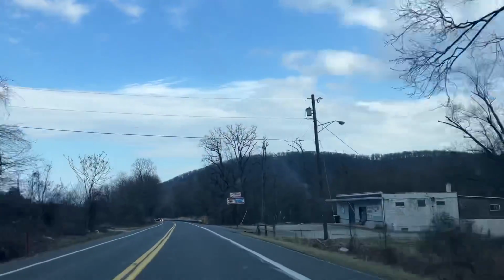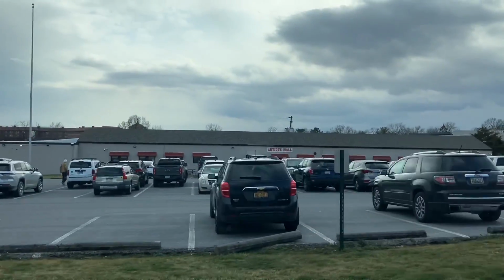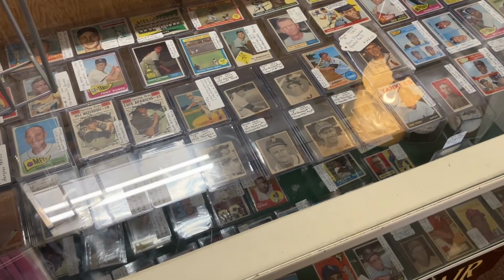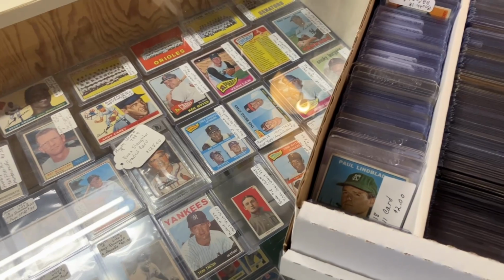I left there. I decided to head up the road to another place I found on Google Maps in Emmitsburg, Maryland, a place I have not been to. It's about 3 hours from my house, but as soon as I walked in, I found a showcase full of vintage singles yet again.